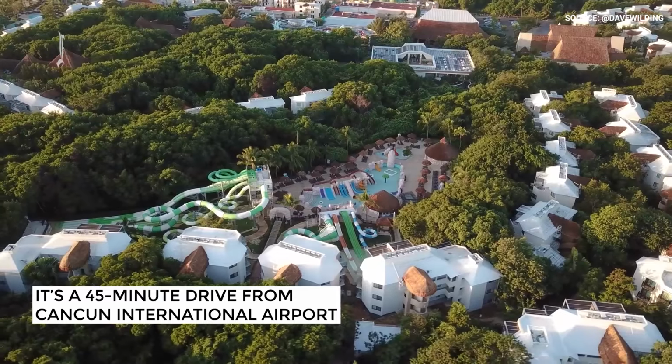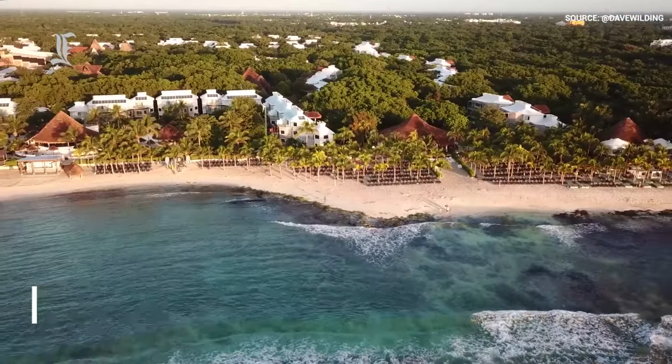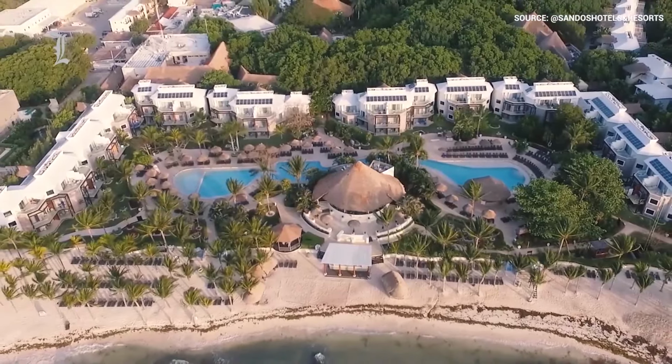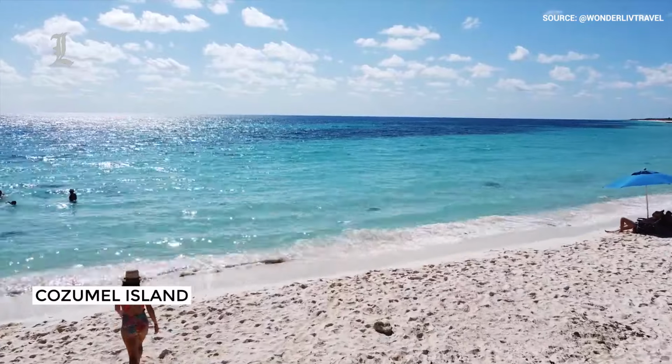The Sandos Caracol Eco Resort is located along the picturesque Riviera Maya in southeast Mexico. It's a 45-minute drive from Cancun International Airport, 15 minutes from downtown Playa del Carmen, and a few minutes from an 18-hole golf course. The main resort building has a gorgeous beachfront overlooking Cozumel Island, famed for its scuba diving.